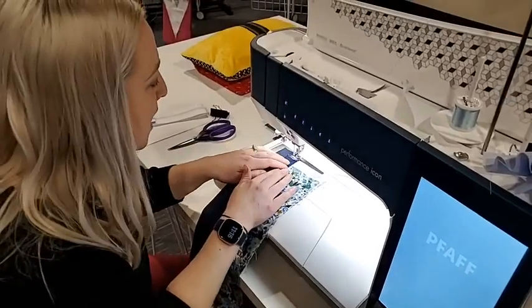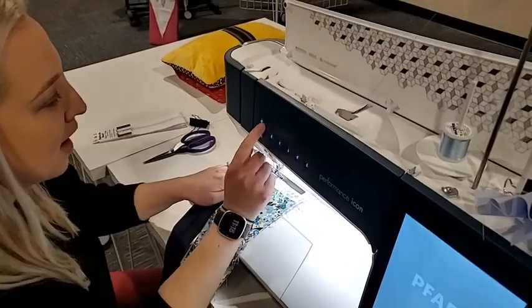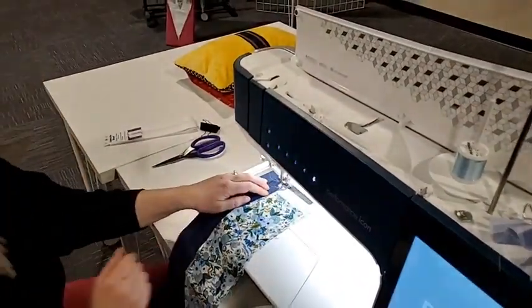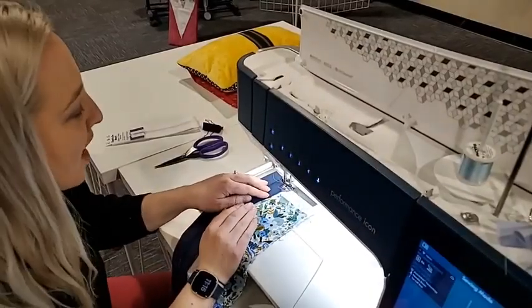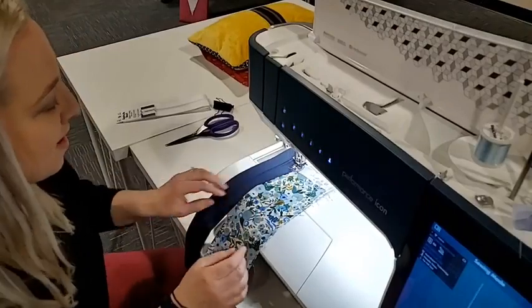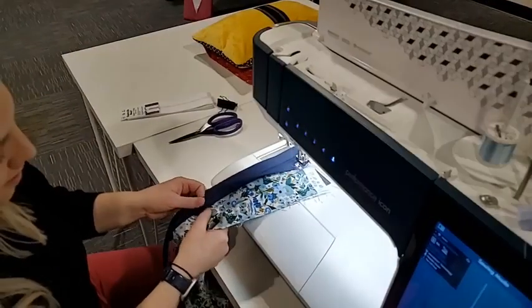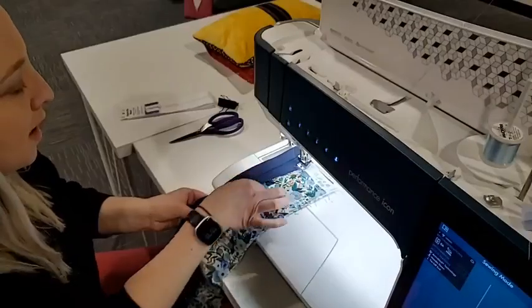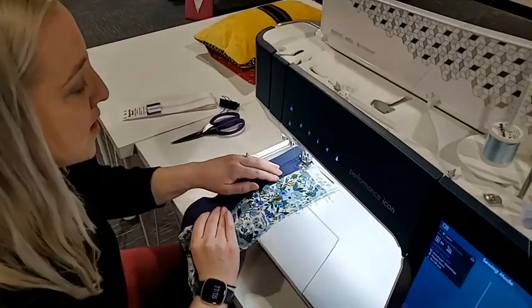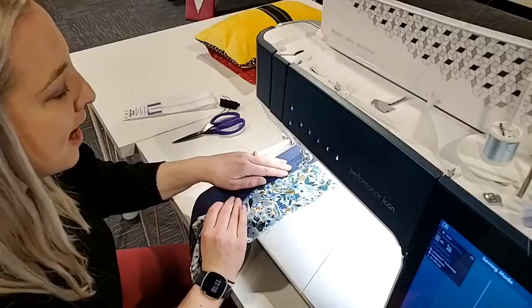So I'm just going to slide it right in here. I'll get it more lined up once I get it kind of started. This is not my machine, so hopefully it's not going super fast. Okay, I got it started, and now I'm going to open up that zipper, stick my fabric in, and get it laying flat. Then I'm going to start sewing. I just sew 1/8 of an inch from the edge.